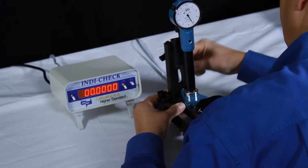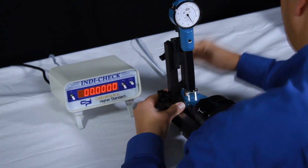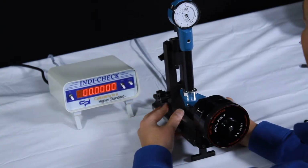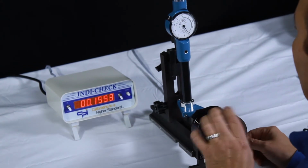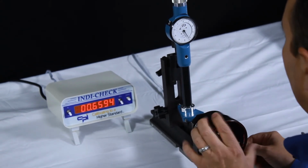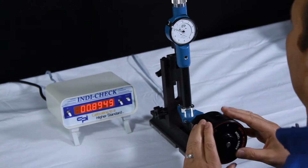Simply going to tighten down this back set screw. We've now got the bore gauge in the right orientation, so we're going to go ahead and get it set up for calibration. But this is really how simple it is to calibrate a bore gauge.